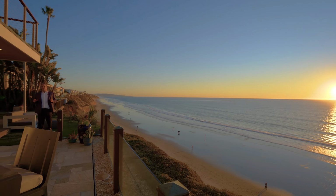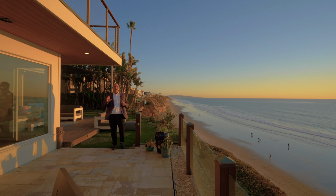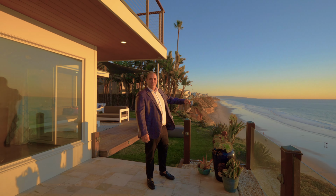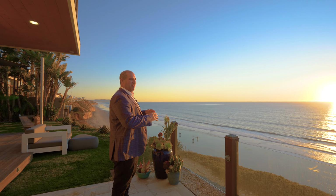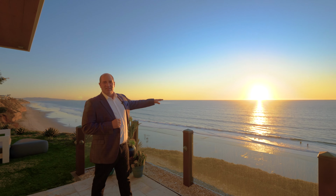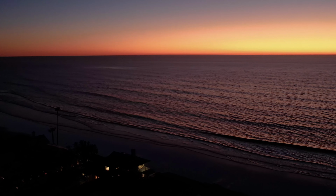The views on this property are truly spectacular. To the north, you can see Dana Point. To the south, you can see La Jolla. With over 100 feet of frontage, the width of this view and the sunsets are truly spectacular.